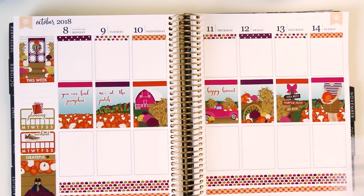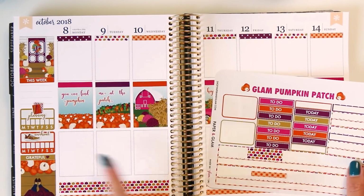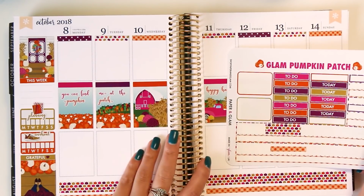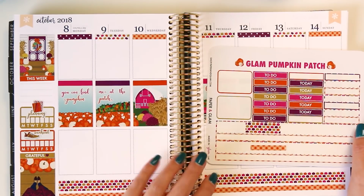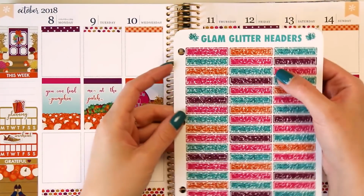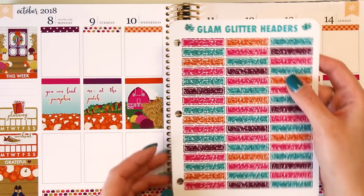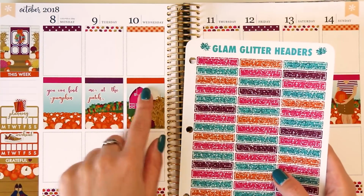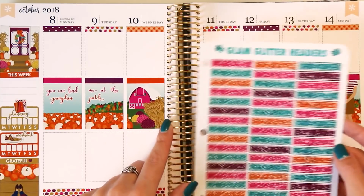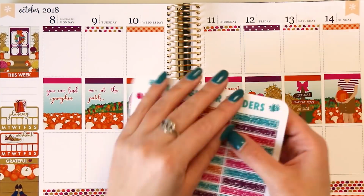Okay, so we have our headers on, and the kit's designed so that you can use these to-do or today headers down here at the bottom. But since I like to use this more as a memory planner than like a to-do type planner, I like to supplement with glitter. These are our September glitter headers, and they come in a pack of 4 with September, October, November, and December. And I'm just going to do the same thing I did with the solid headers here and use the orange, the pink, and the berry. So I think let's see, should I start in reverse order? What would that be?